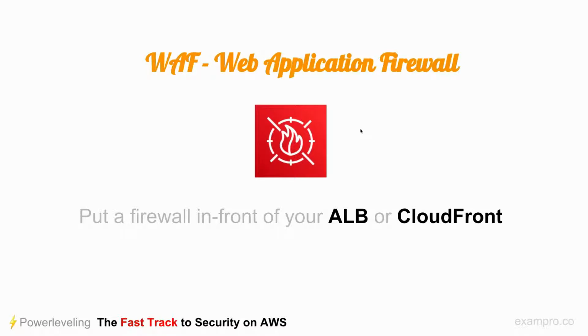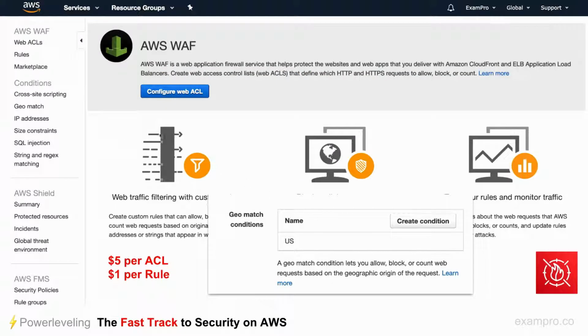Let's talk about WAF, or Web Application Firewall. I actually had a use case for this last week where somebody was trying to scrape data from another service that I maintain. And it's cool because you can put a firewall in front of your ALB or CloudFront. I already usually run applications behind a CDN, CloudFront, or a load balancer, ALB. And so the idea is that you go in here and you can set up ACLs. ACLs are access control lists. So it's a bunch of different kinds of rules that you can use to filter out certain things. We noticed that somebody from the US was scraping our data, and so I just wanted to stop or detect. So you say allow, block, or count web requests.